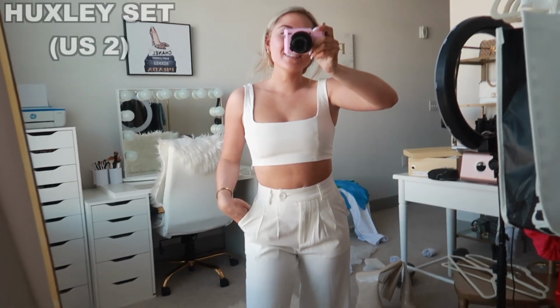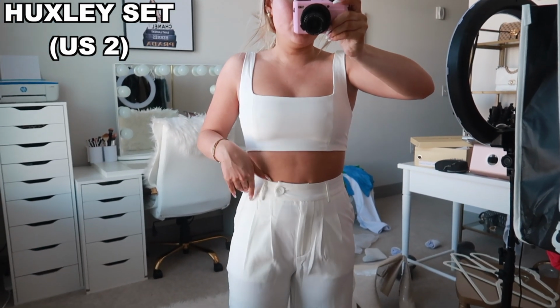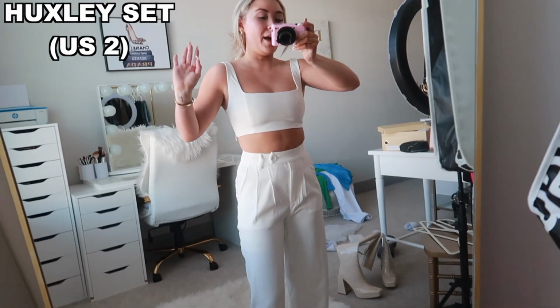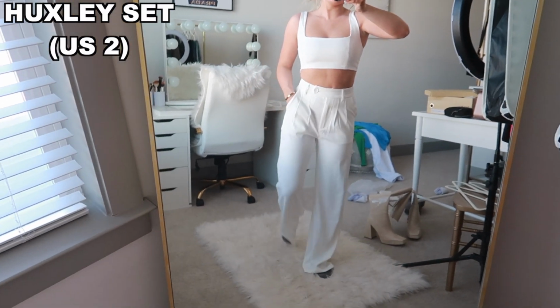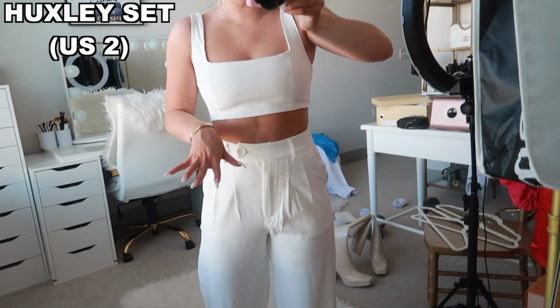All right, so last item from Princess Polly is this beautiful white set. I got this set in a size 2, so both pieces are in a size 2 and they fit so, so well. I was a little bit nervous about the top, but it fits and it fits great. They have this set in so many different colors. I just got it in white because I actually own very similar pants from Princess Polly in black, so I didn't want the black one.